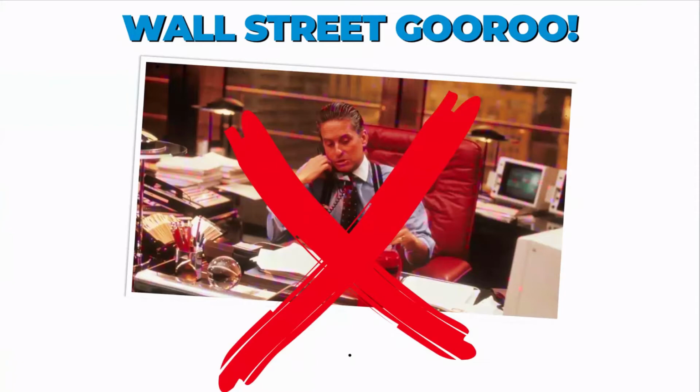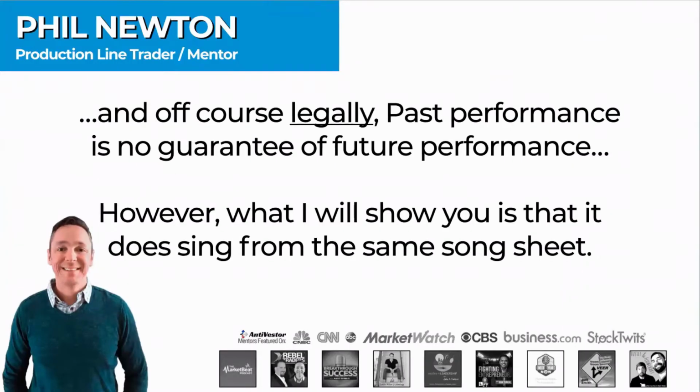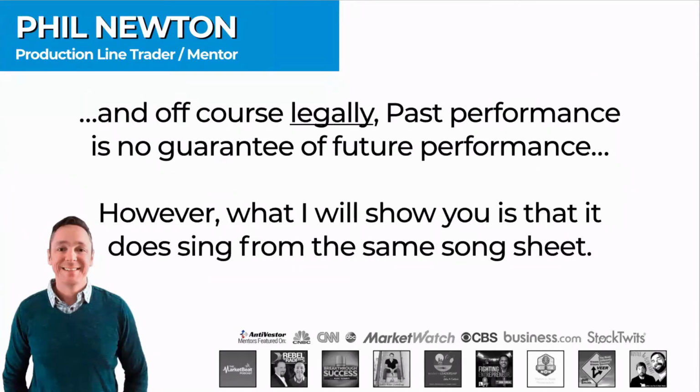However, I can show you that the process that we use is repeatable, it's replicable, the data shows it, but legally, obviously, we have to say that past performance is no guarantee of future performance. Again, we're all responsible adults. We know how it rolls here. The law's there to protect you as well as me, but nonetheless, what we do works. You don't have to take my word for it, as always.